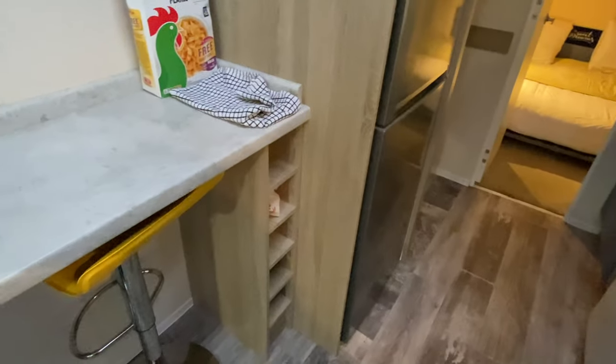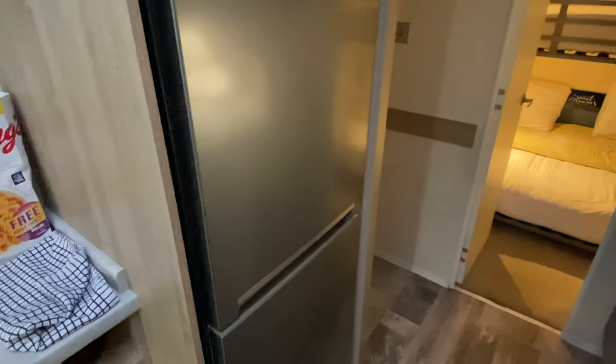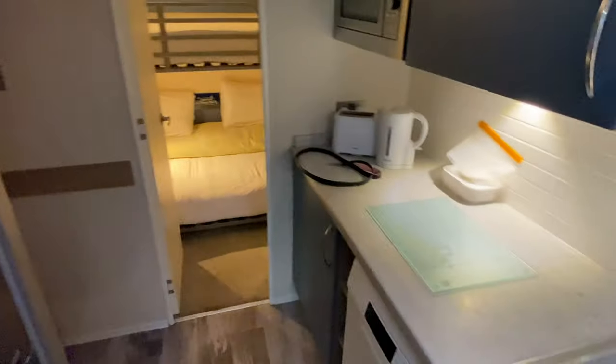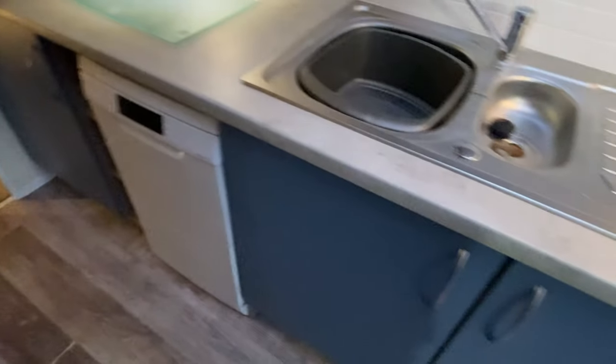Wine rack over here, nothing in it. We have got our cereals for the morning. Big fridge freezer they put in, which is nice. This is a silver, classed as a silver, this caravan. Even got a dishwasher in it. Loads of cupboard space. There's a window behind that blind. I'll put the blind down.